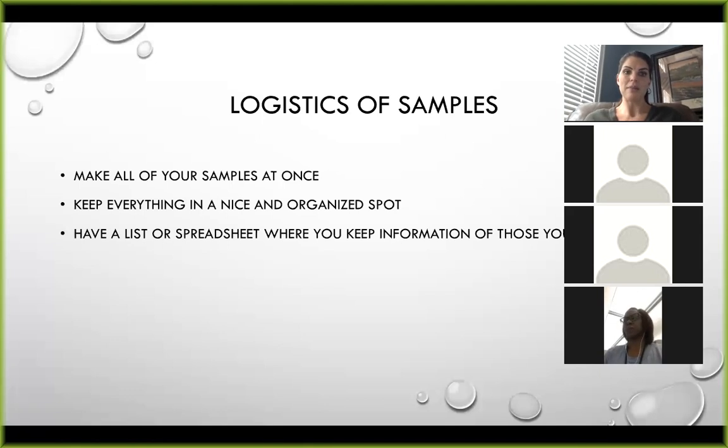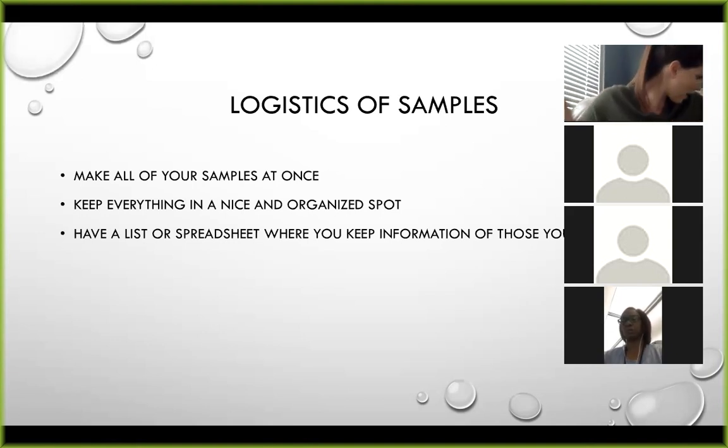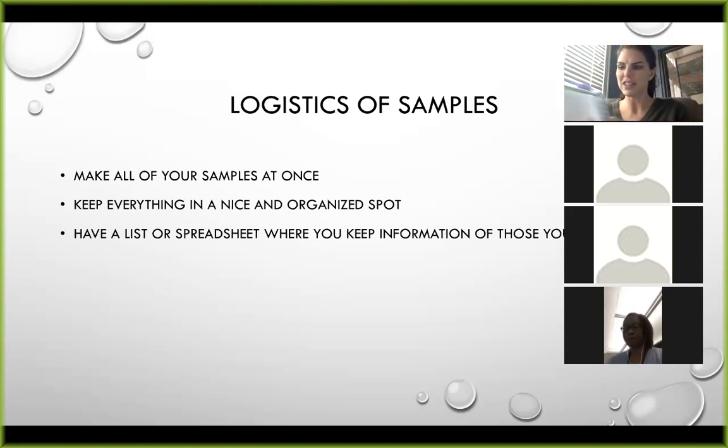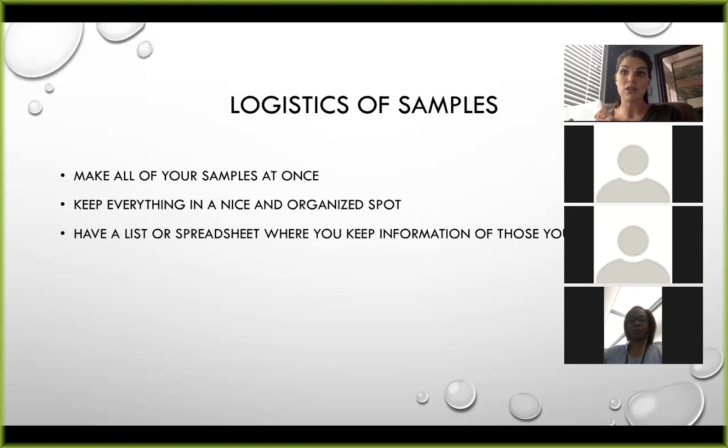That's helpful. You want to make sure that you have a list or spreadsheet of everybody that you're handing out samples to. It doesn't have to be fancy. If computers aren't your thing and they intimidate you, just have a notebook. I have a notebook right next to my bed where I keep notes of people that I've given samples to, when I've handed them out, etc. So you can do a notebook, you can do a Google Doc, you can do an Excel spreadsheet.